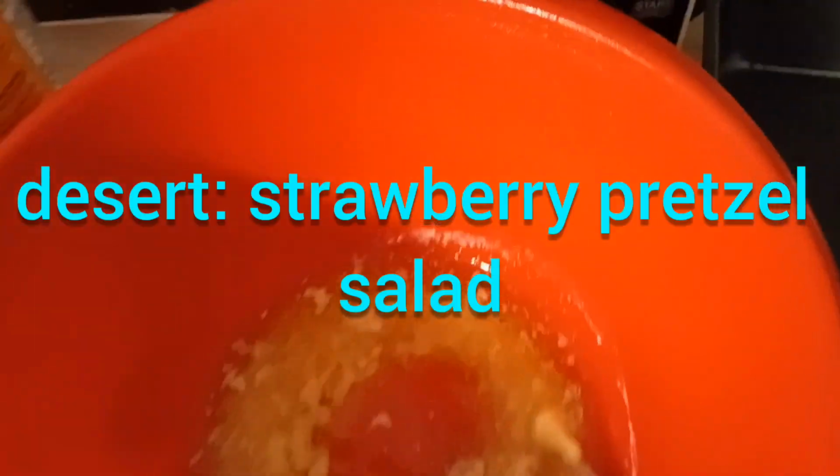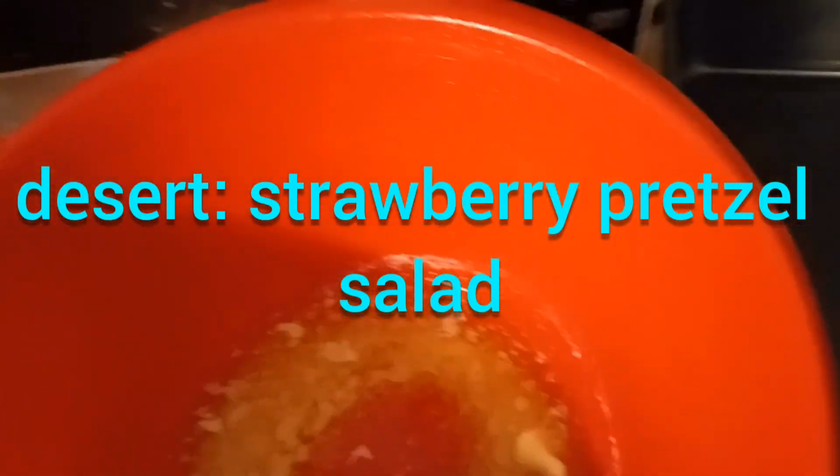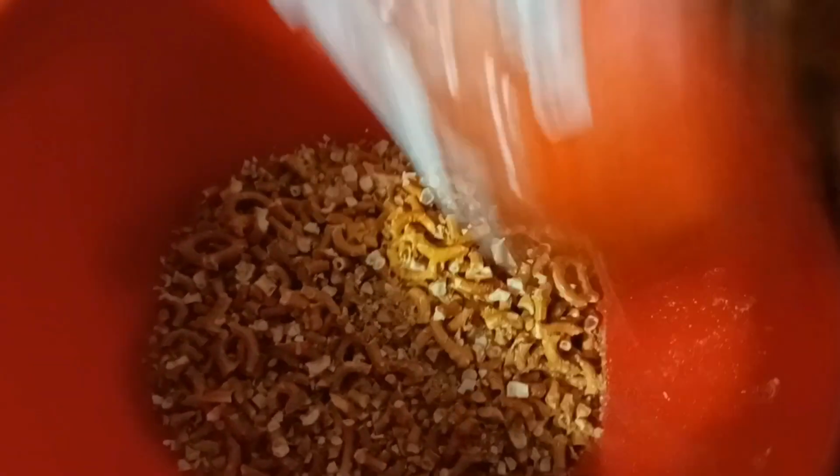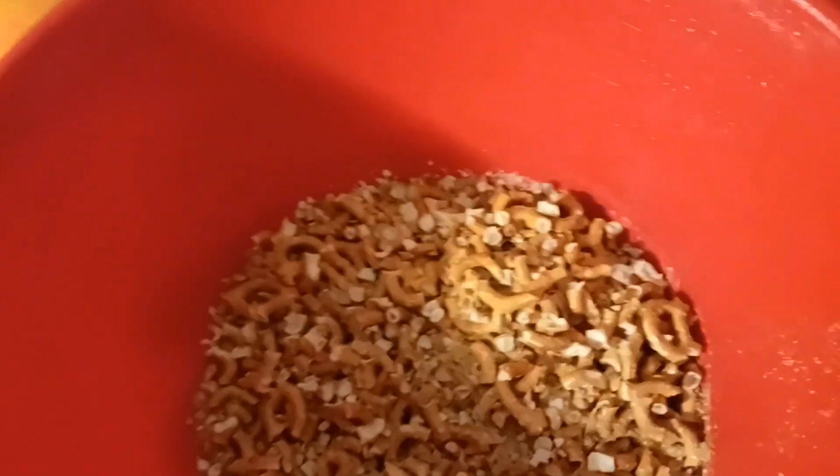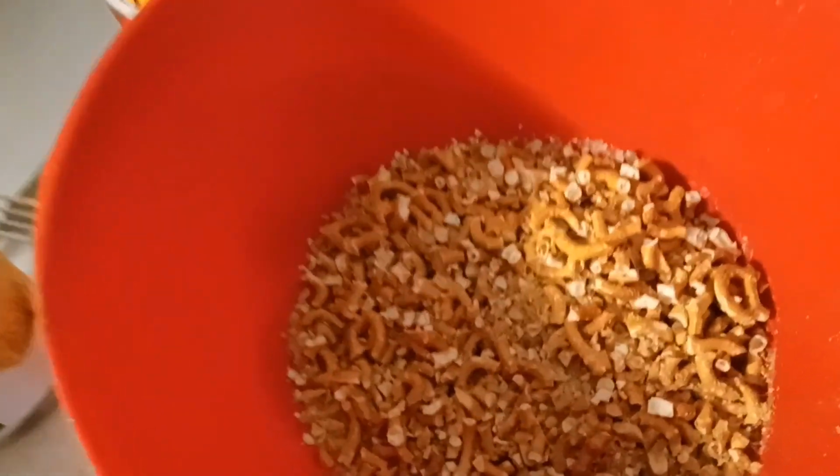I'm going to make strawberry pretzel salad. So I have half a cup of melted butter. Then I pulled some pretzels out of the freezer, because we never eat a whole package, so I stick them in the freezer so that I have them. And then I broke them up with the rolling pin. I'm going to mix those in there. And then I'm also going to add half a cup of sugar. Then I'm just going to mix this up.